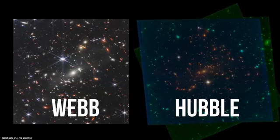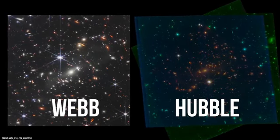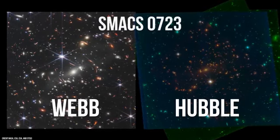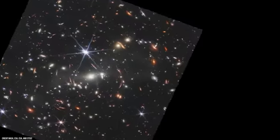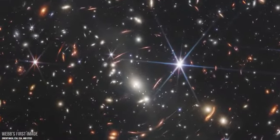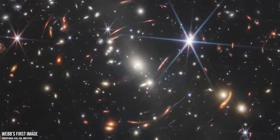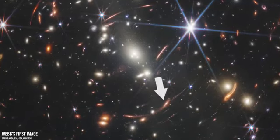And straight away, you can see how the greater capabilities of Webb have allowed for a much more detailed view of the universe. Each photo is of the galaxy cluster called SMACS 0723, which is located 4.6 billion light-years away. This area of space is particularly interesting for astronomers as the galaxy's gravitational pull distorts the light of more distant galaxies behind them, a phenomenon known as gravitational lensing. Thanks to gravitational lensing, Webb is actually able to look much farther away. This is why some of the light from those distant objects seem curved and warped.